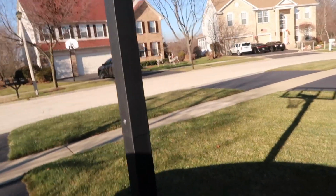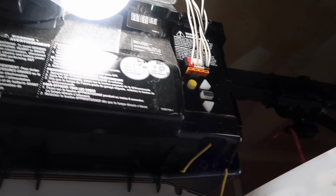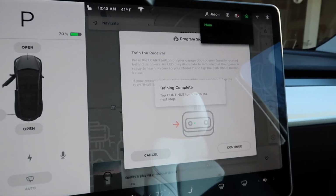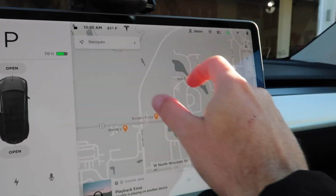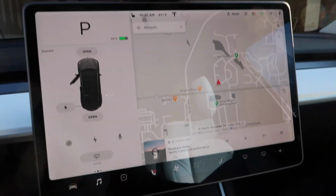Now we have to go press the learn button on that garage door opener. All right, so here we are on garage door opener number 2 for the side garage. We're going to press the learn button. Training complete. So let's test this out. Side. And it works. Closing the side garage. Perfect. That was pretty easy.